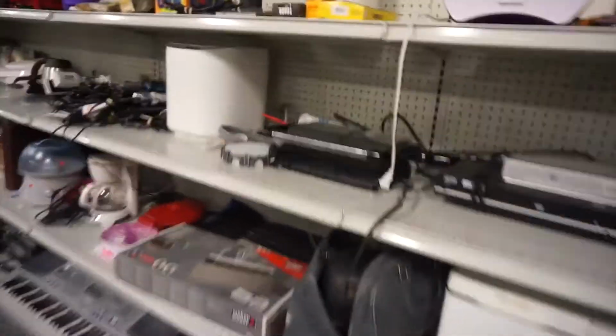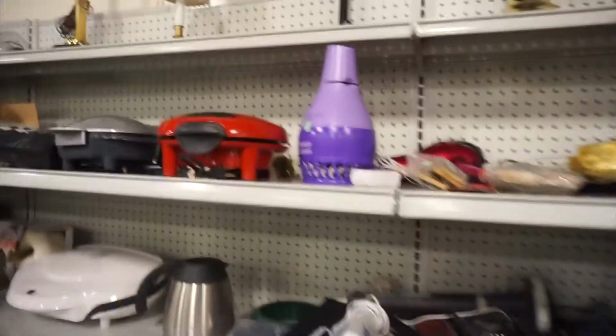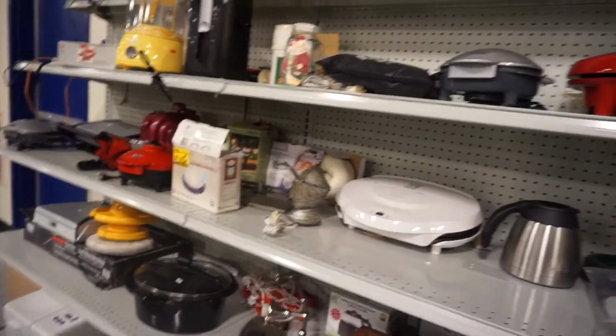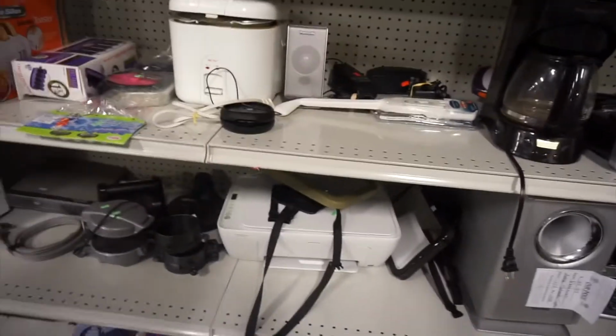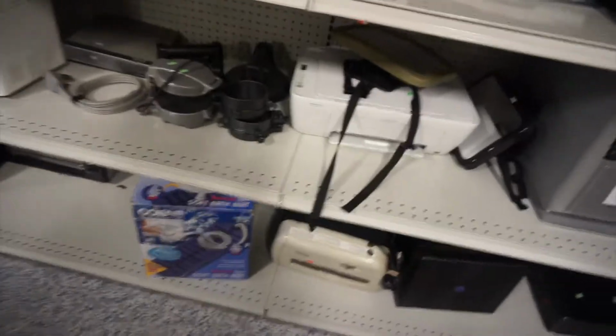Guys, anytime I am hunting at the Goodwill, the first area that I go to is the electronics area, because electronics is where I have found my biggest profit from. So this is always the first place that I come, and then after this I go take a look at shoes.